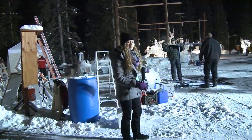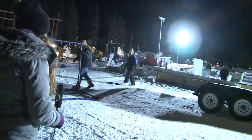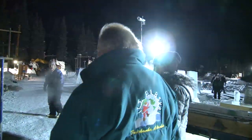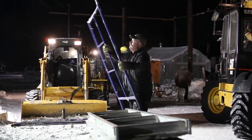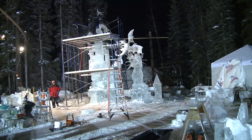Really busy. Everybody's out in the roadway, getting their scaffolding out. It's a traffic jam here. Everybody's working really hard. Down to the wire. They're just knocking the scaffolding down like crazy.